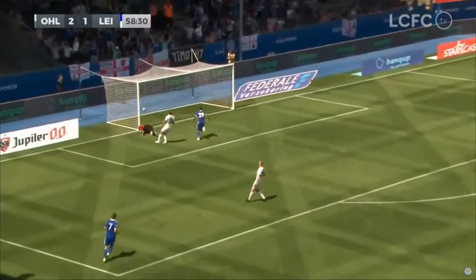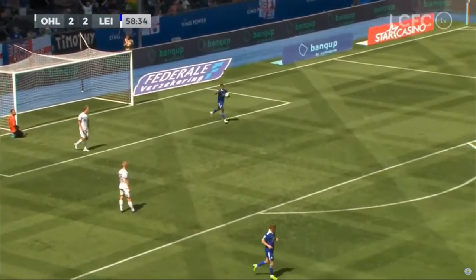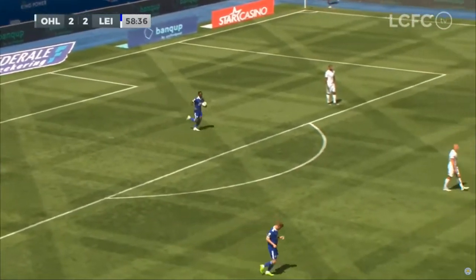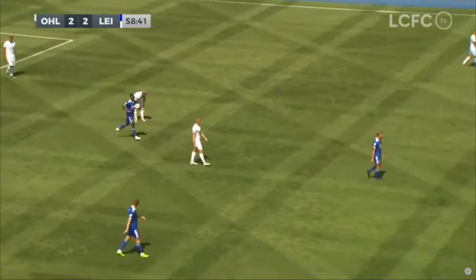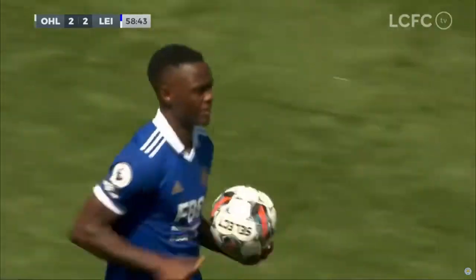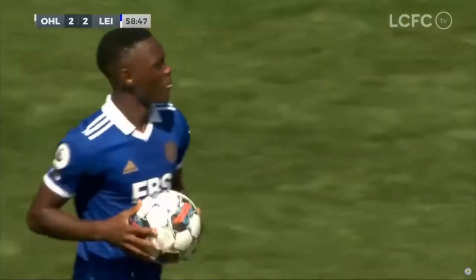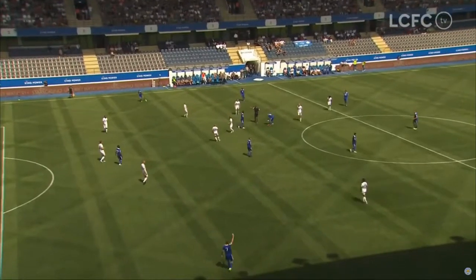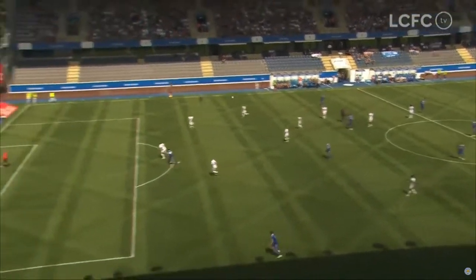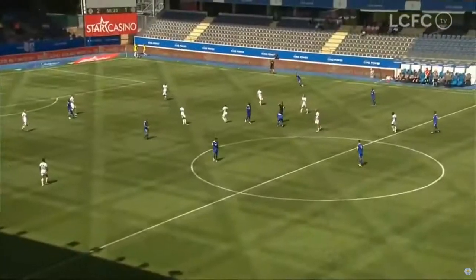Madison's taking it quickly. Dacca's header! Brilliant Leicester goal. Quick thinking. And from 2-0 down, it is 2-2 as Patson Dacca nets for the first time in pre-season. Well, totally caught off guard there, weren't they, Leuven? You know, the melee just before had perhaps caused their concentration to slip. Seemed innocuous, you know, 40, 50 yards out.